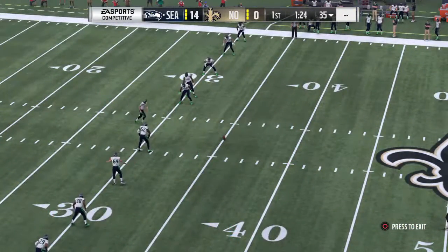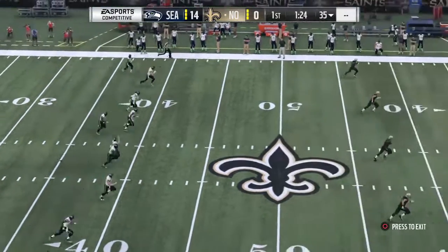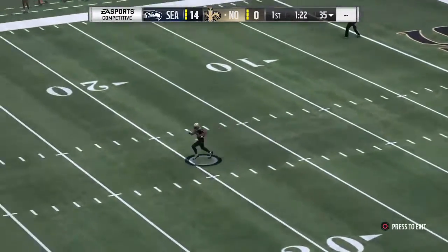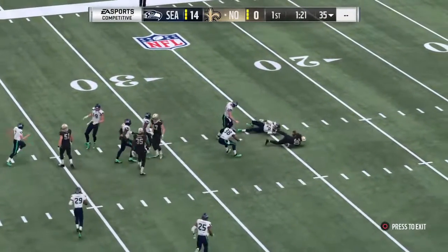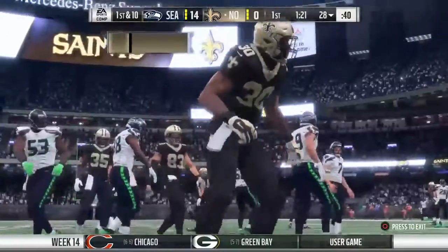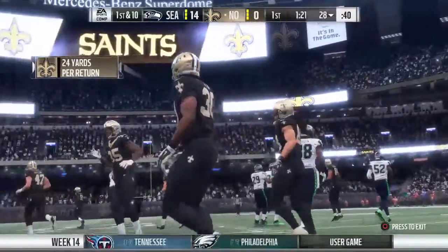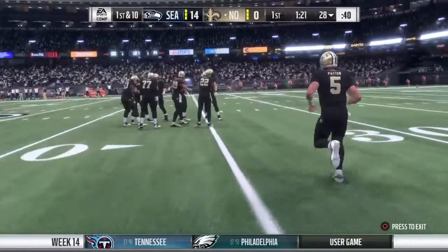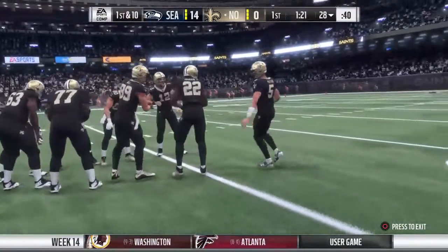Here's Walsh now to kick this one off. This will be fielded at the 8. And a big collision there as he winds up flat on his back. The Saints coming out now to take the field. Already down 2 touchdowns here in the first half.